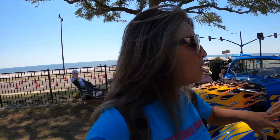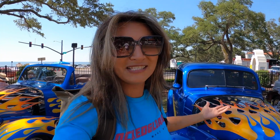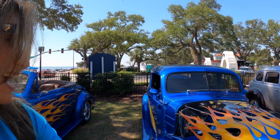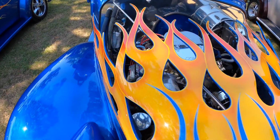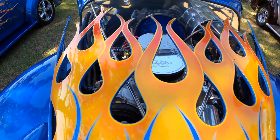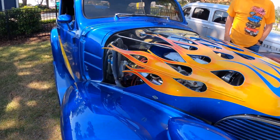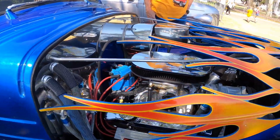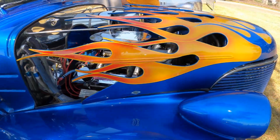Okay, everybody, I will be at the registration site for Cruising the Coast. Saw these two beautiful hot rods and I could not keep walking. I've never seen the hoods like this. Let me show you first and then we're going to have a chat with Jerome and find out how that came to be. The effect that this has to have the hood like this, I've just never seen it. It stands out. It's absolutely striking. I'm loving it. I'm absolutely loving every bit of this.